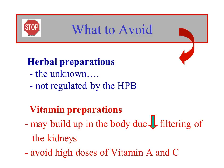So what should you avoid? Herbal preparations. Unfortunately, there are often not enough studies known about herbal preparations to be known if they can be used safely or not. They are not regulated. Vitamin preparations can also build up in the body when you have decreased kidney function. People with chronic kidney disease should avoid high doses of vitamin A and vitamin C.